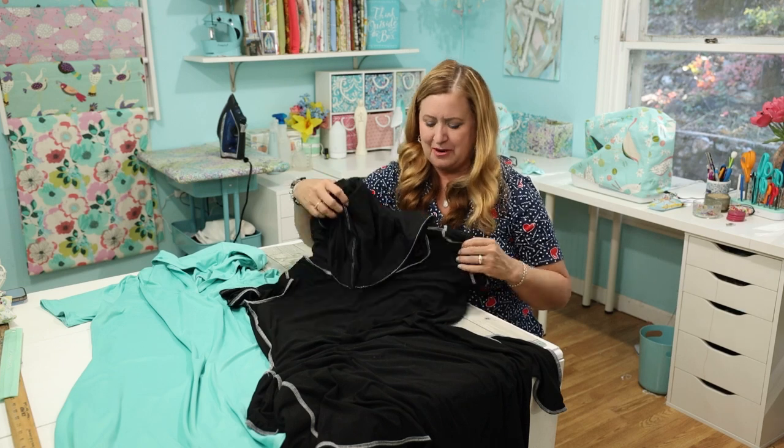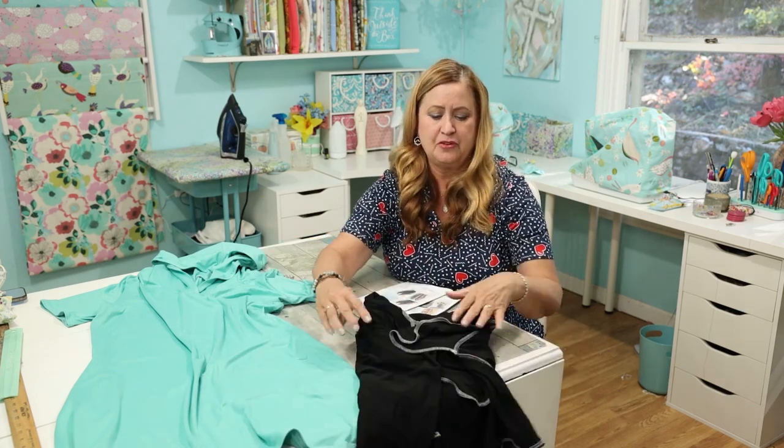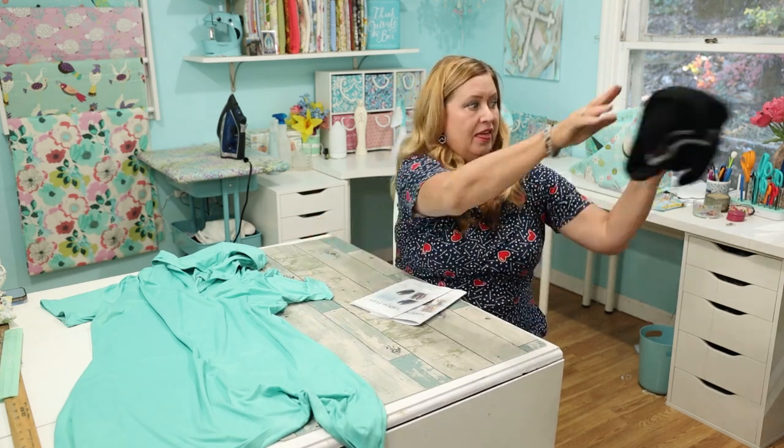Yes. So if you're like her, get going on your serger. They're amazing. I almost would rather use that than my sewing machine on everything, if I could.